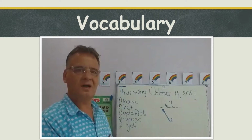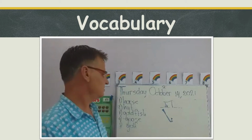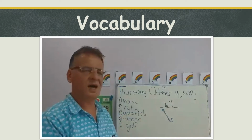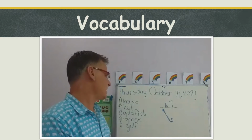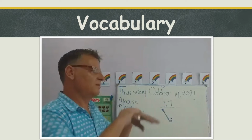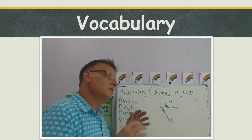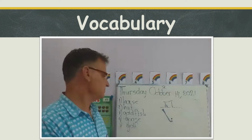Number 2, H-U-T. Hut. What is a hut? Well, a hut is, I drew something like this. It's not a house, but it's like a shelter. Maybe you can hide from the rain or from the sun. It's just a shelter, usually made of some wood or maybe branches of a tree. So that's a hut.